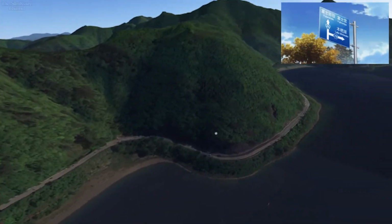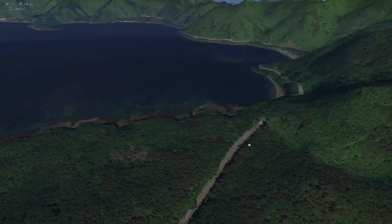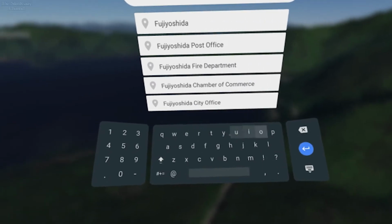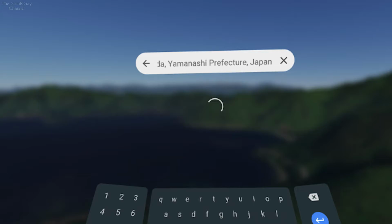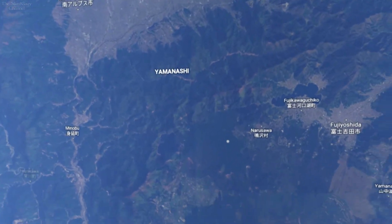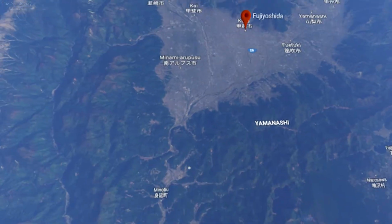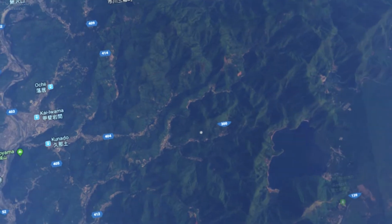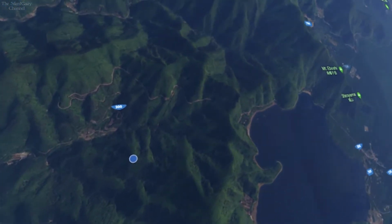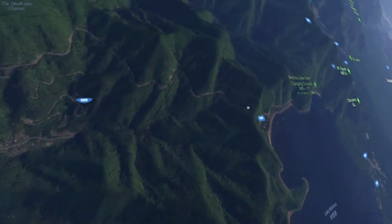There was another sign that said she was on the corner of two highways. Fujiyoshida and Lake Motosuko. Let's see if we can find Fujiyoshida. I think it was Highway 300. Let's see, Mount Fuji and the lake. So she must have been coming from this area. That's 300. The other one was 407. Wait, was it 407? No, 709. Alright, so that's 300. And that's 709.